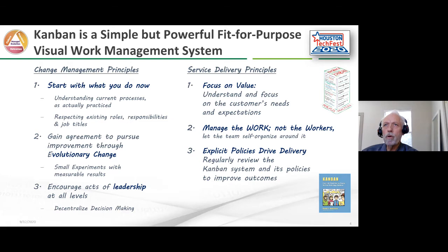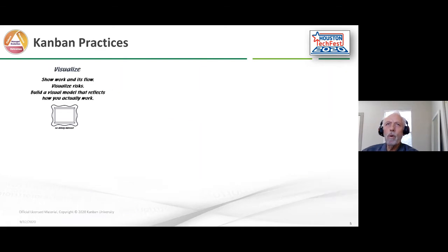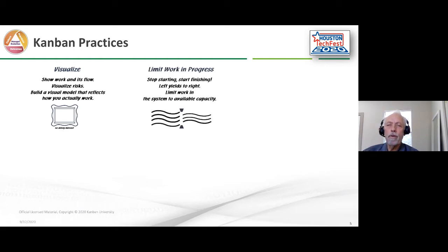So those are the principles. Practices, real quick. Visualize your work. This 100% transparency at work was our model, and it's extremely powerful when you do that. It enables us to start looking at things completely different than we did before, and I'll talk a little bit more about that in a minute. Limit our work in progress.